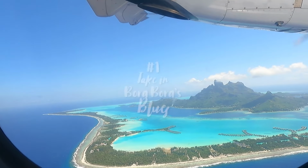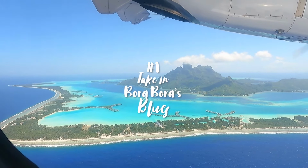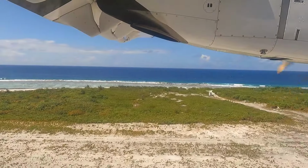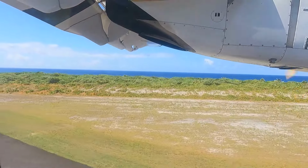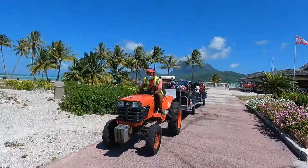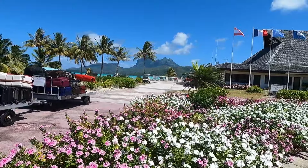Bora Bora's Blue Lagoon is perhaps its most outstanding feature. There are so few places like it in the world. The combination of a white sandy bottom and clear blue water is what gives it its bright hue. Fortunately, seeing it for yourself is likely the first thing you'll experience in Bora Bora. If you're coming in by plane, like my friend and I did, you will see this from the air and it will stay with you for life. If you're coming in by ship, I highly recommend going on a scenic flight just so you can get that bird's eye view.